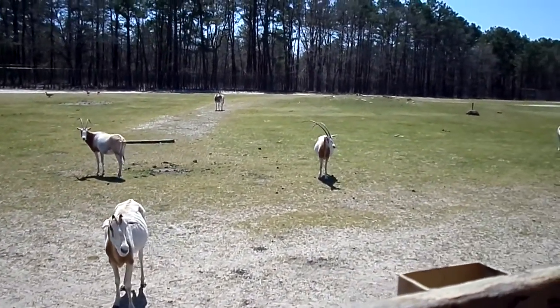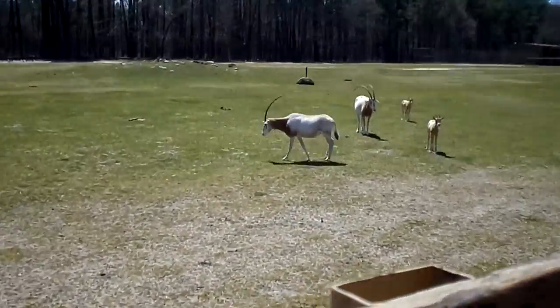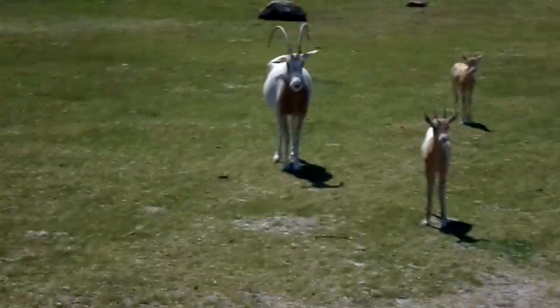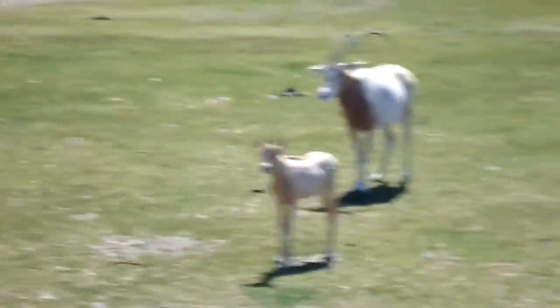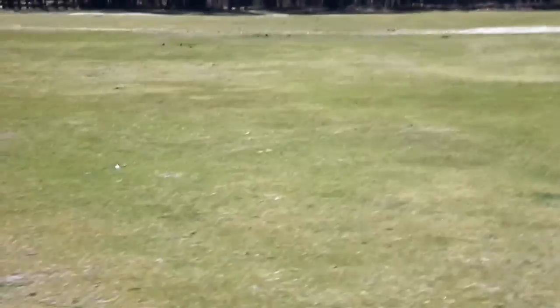They are the scimitar horned oryx. They too can raise their body temperatures to 116 degrees Fahrenheit and spend long periods of time without water. As you can see, they're doing great here. On the off-road adventure, you see a couple calves.